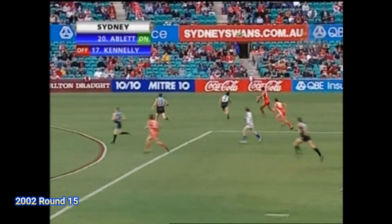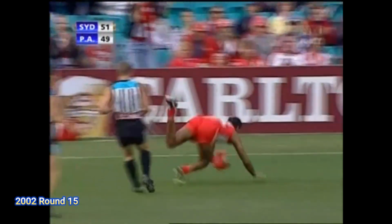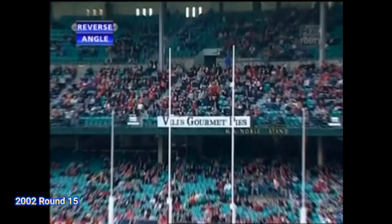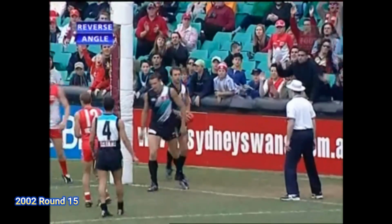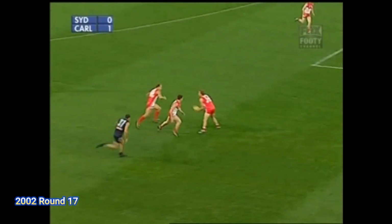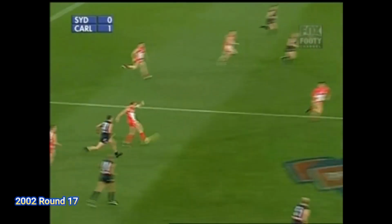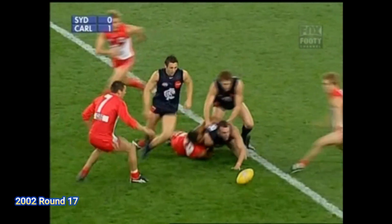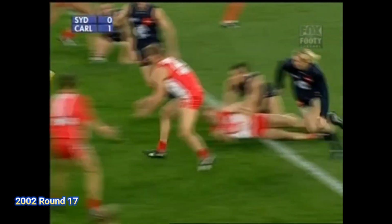Handball from Ablett to Goods. Hemmed in. Chips it in O'Loughlin's direction. He's got it. Shallowish pockets here at the SCG. O'Loughlin bends it back and bends it through. Over the top to Fosdyke, to Nix, to half forward. On the half volley was O'Loughlin, couldn't trap it.